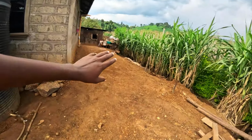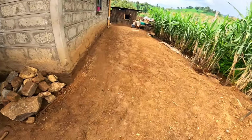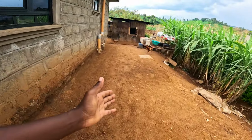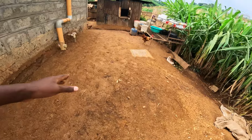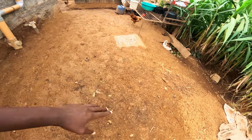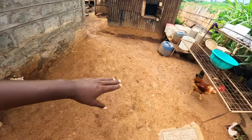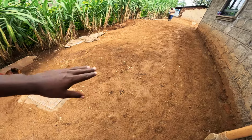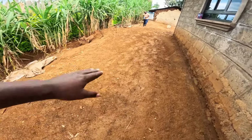And guys, on this other side, you can see we already did some landscaping here. Look at how flat this place looks. We already covered everything. Actually, the biodigester is somewhere down here. But look at how flat it looks. We just did a lot of landscaping, and we are hoping it will look good.